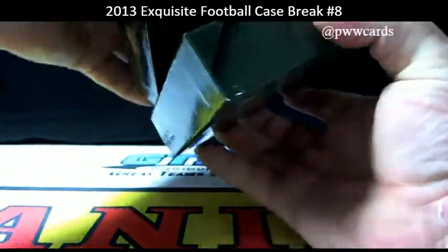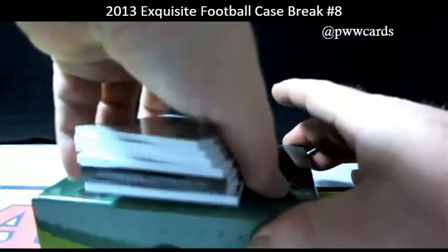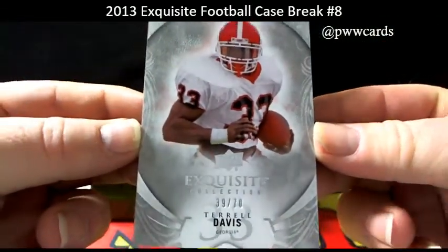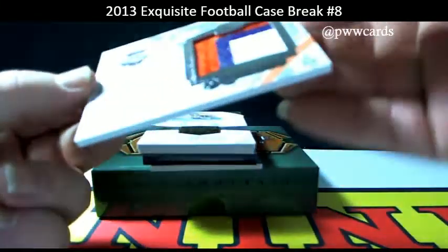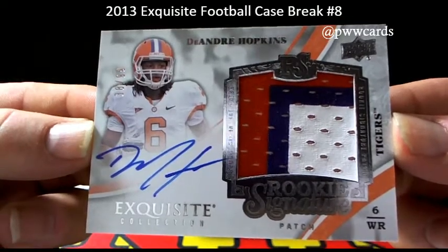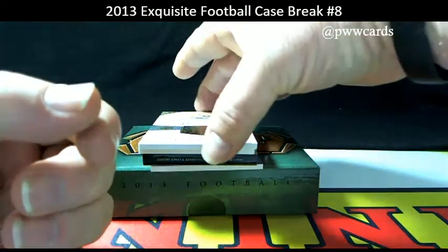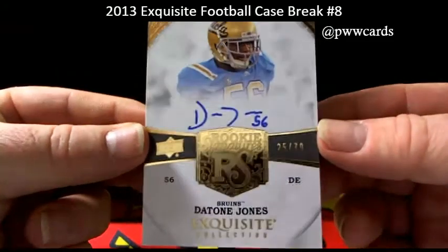Box number 3. Good luck to everybody that's in on the break. Another Terrell Davis, 39 of 70. DeAndre Hopkins, nice. 38 of 99 on the DeAndre Hopkins. Nice patch, 3-color patch. And Dante Jones, 25 of 70.